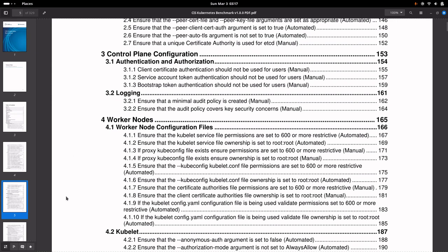Just go through and be comfortable with what options are applied at what levels, basically at which components, so that you are not surprised about how we can apply this option for this particular component.